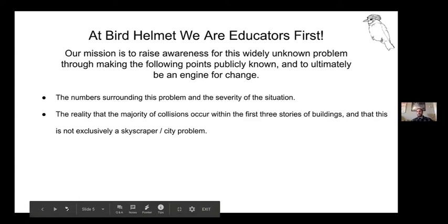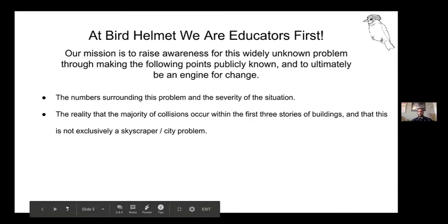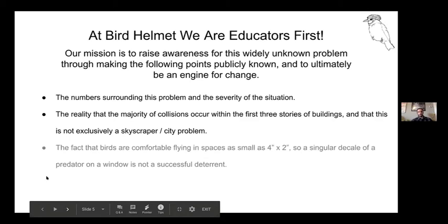We also want to let people know that this is not just about cities. Most of these strikes are occurring in the first 3 stories of buildings. So this is a problem for homes, apartments, schools, any structure, as long as it has glass on it. So you can take action in your personal life.